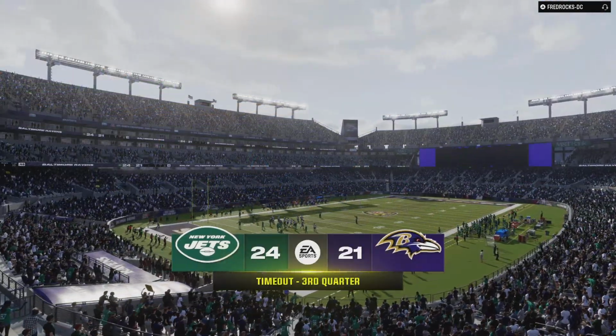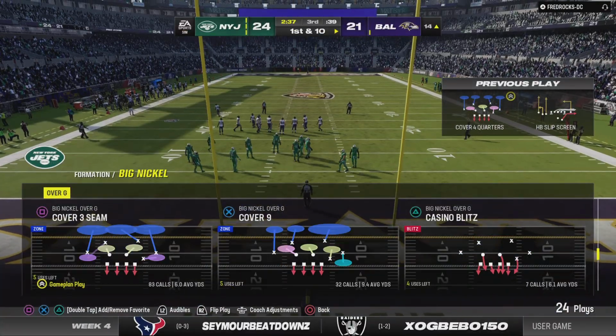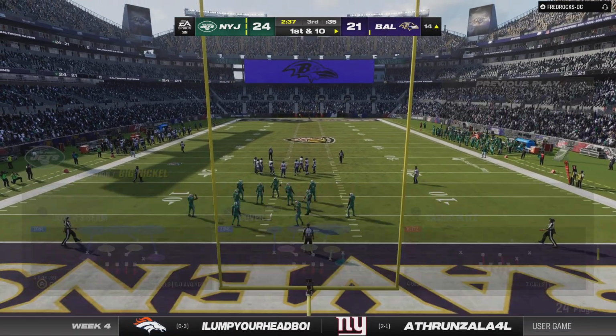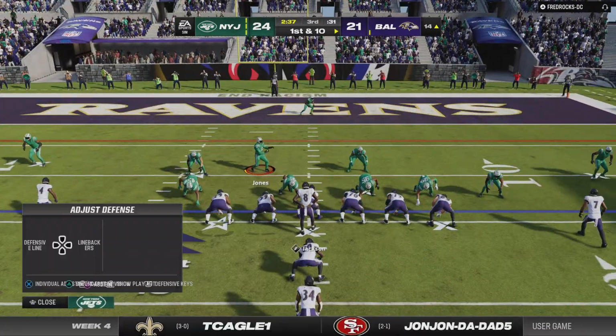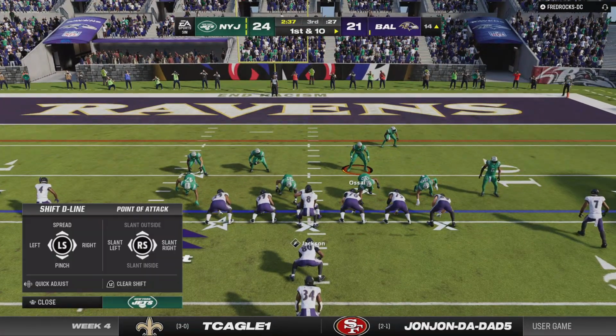Now a whistle, and I think a penalty here for a delay. No, they're going to say timeout. They did get the timeout in time. And that's going to leave them with just one timeout remaining still in the third quarter. We'll see if that comes back to haunt them. You can just kind of sense the momentum turning here. It's 1st and 10.